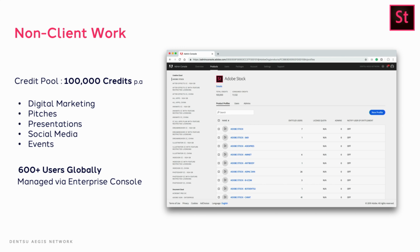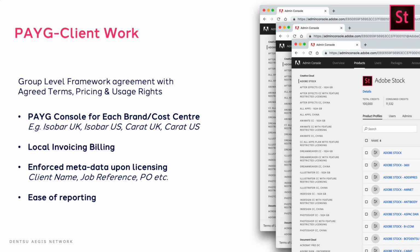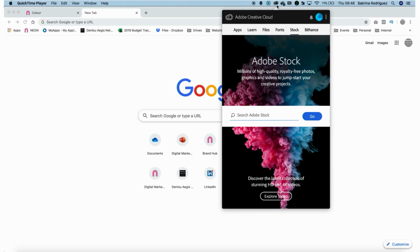So it's growing. And then the other side is around how we work with our clients, of course. So we have, again, a set structure where there's local invoice billing for our brands and set up cost centers. So it's all set up for the client cross-charging. So that's just a snapshot of how our deal works.